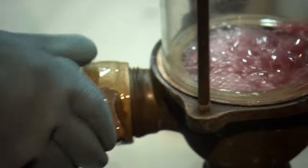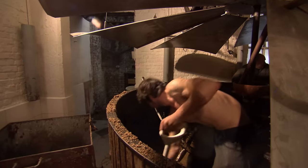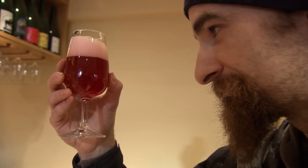Since medieval times, knights and monks, peasants and kings have drunk this peculiar beer. And it's made using techniques that have barely changed in centuries. How do they brew it?